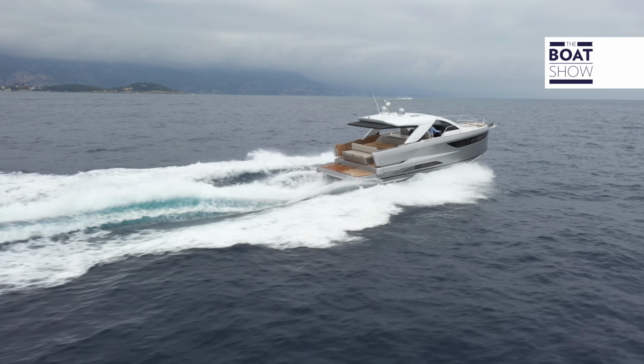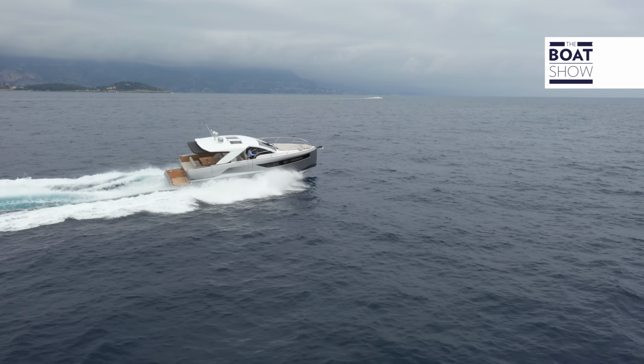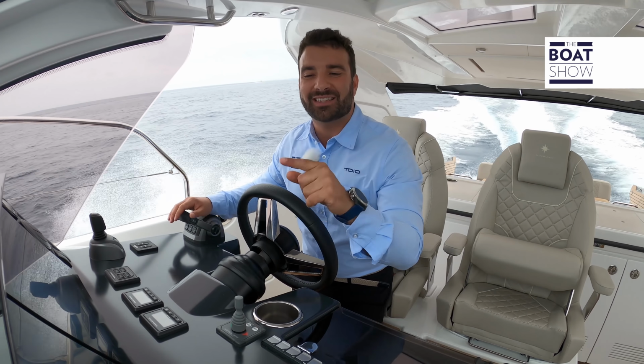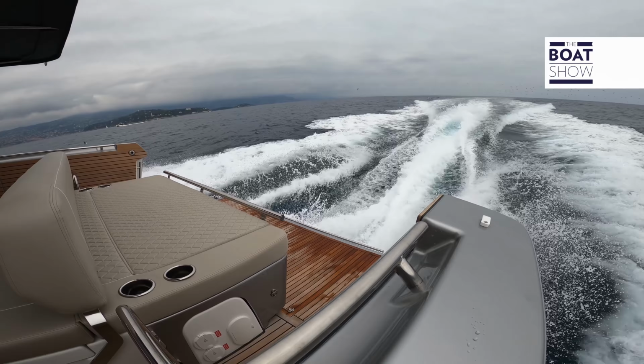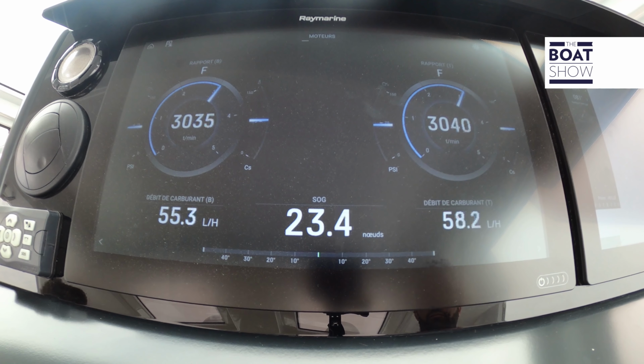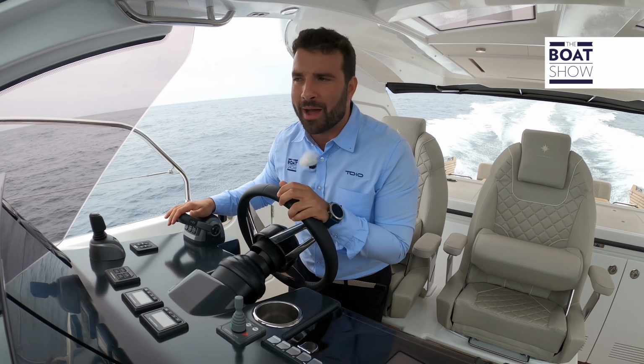But on the other hand, it has all the right credentials to be able to navigate even on a slightly more formed sea. From the data coming out of Volvo Penta's studies on this model, the optimal cruising speed is at 3,000 RPM, 23.5 knots with a total consumption of 108 litres per hour overall. And this is the right speed to test the hull on the waves, so I'm going to go bow to sea and see how it performs.